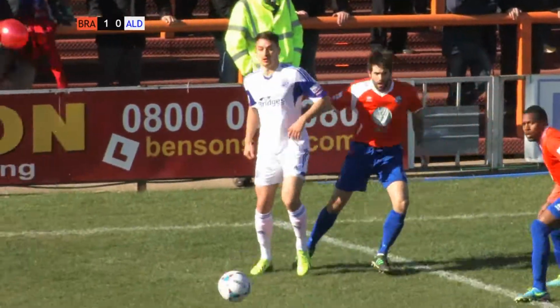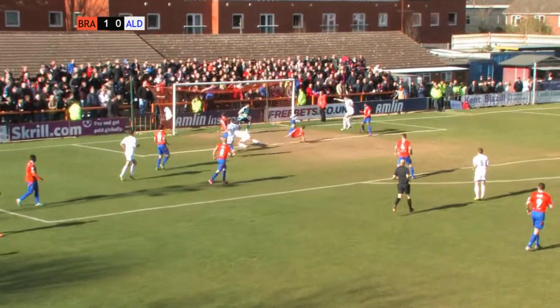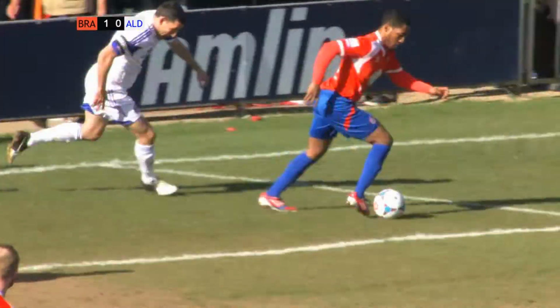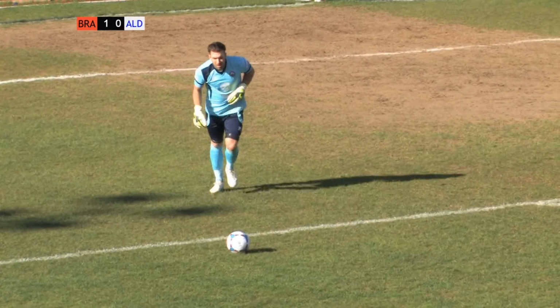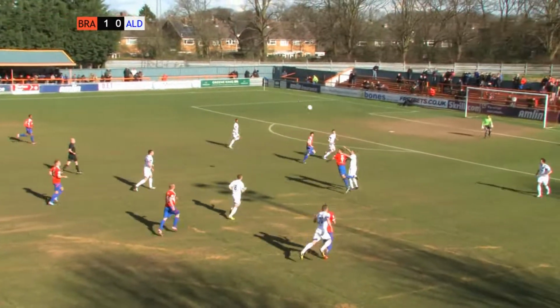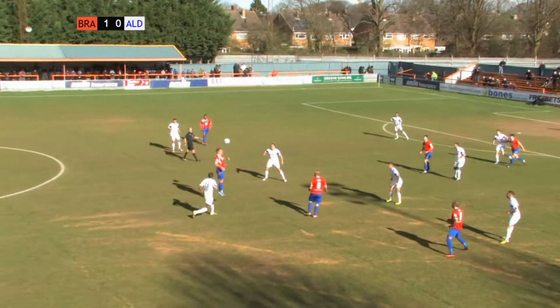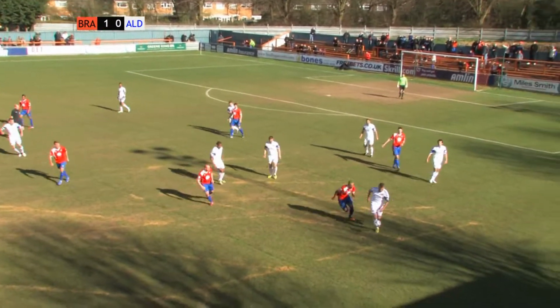Williams is trying to do something with it, and it comes back out to Tonkin. Tonkin drifts one in, heads go up and it's missed, and fortunately the keeper takes this from the edge of his penalty box, and he kicks this away upfield for the head of Sean Marks. Sean gets a little push in the back. Isaac with a header, and Braintree just can't get hold of this at the moment.